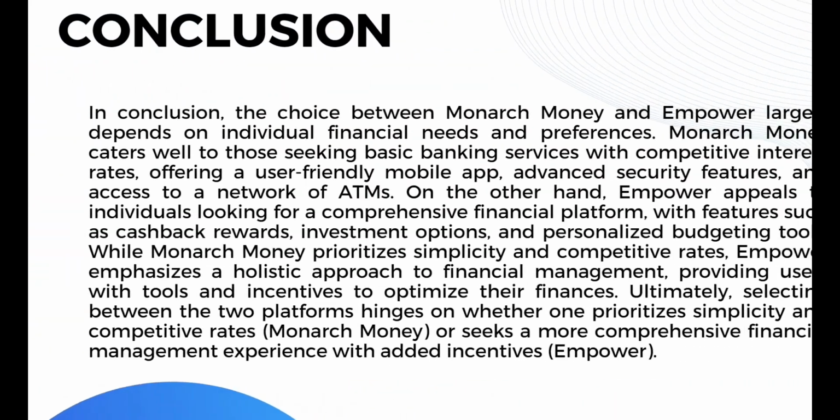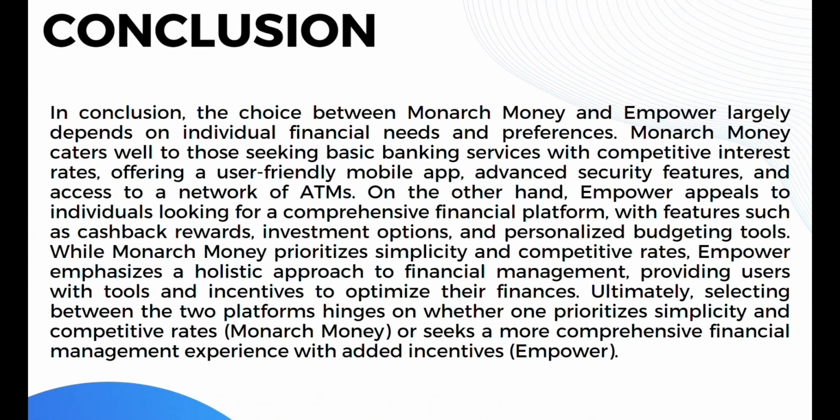And now, in conclusion, the choice between Monarch Money and Empower largely depends on individual financial needs and preferences. Monarch Money caters well to those seeking basic banking services with competitive interest rates, offering a user-friendly mobile app, advanced security features, and access to a network of ATMs. But on the other hand, Empower appeals to individuals looking for a comprehensive financial platform with features such as cashback rewards, investment options, and personalized budgeting tools.